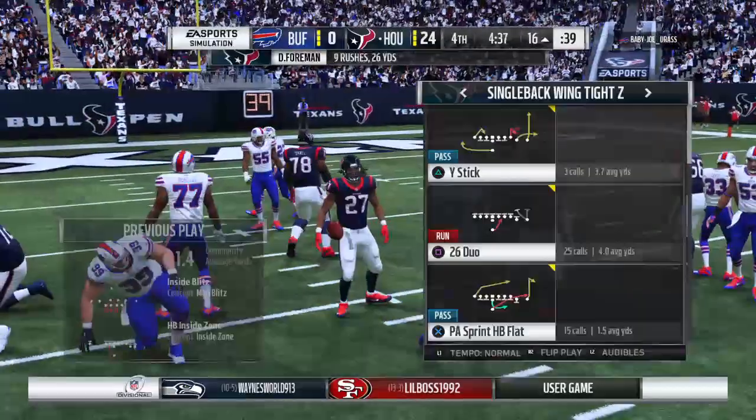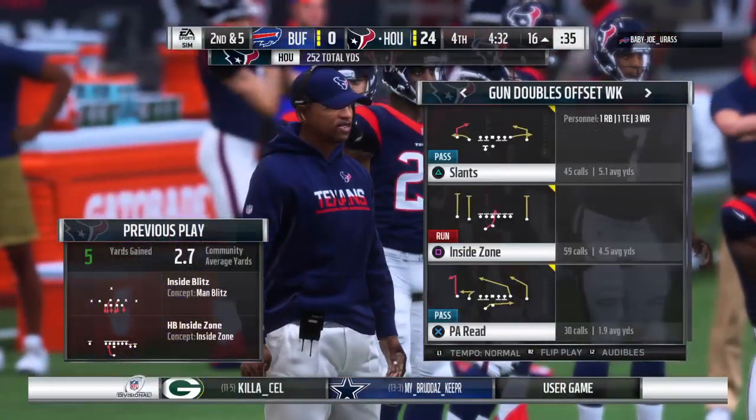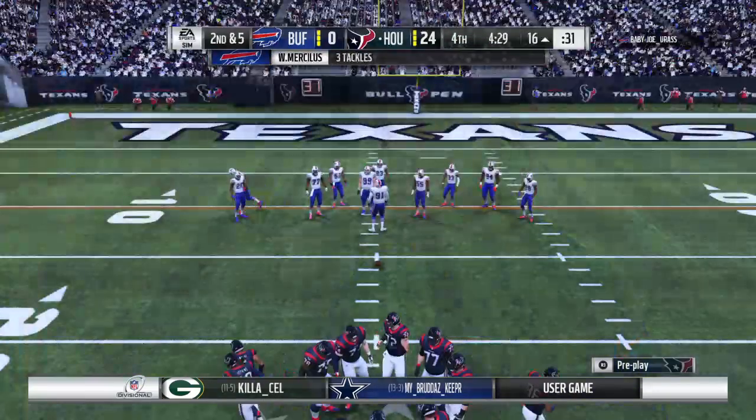And able to push his way forward here for a good little gain. Tackle made by Whitney Mercilus. Good gain there on 1st down. It keeps them in a running situation probably.